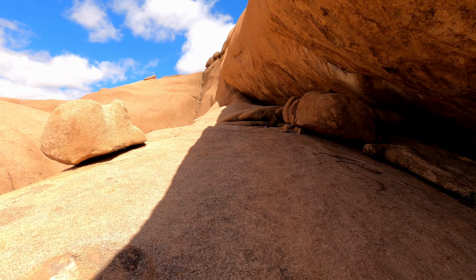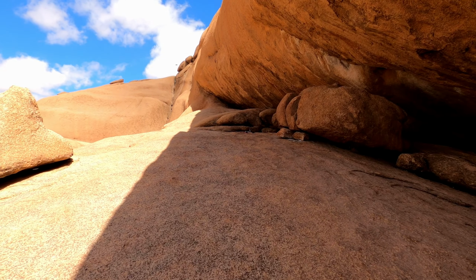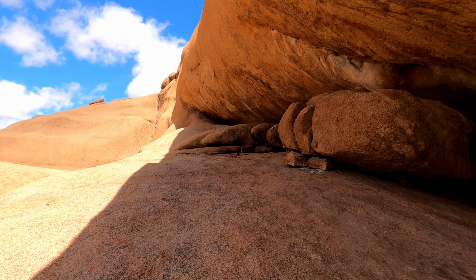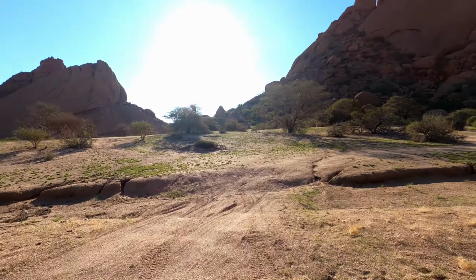So yeah, that was the rock pools. I'm done here, I had my swim. And I'm moving on back to the camp. And probably go for sunset next.